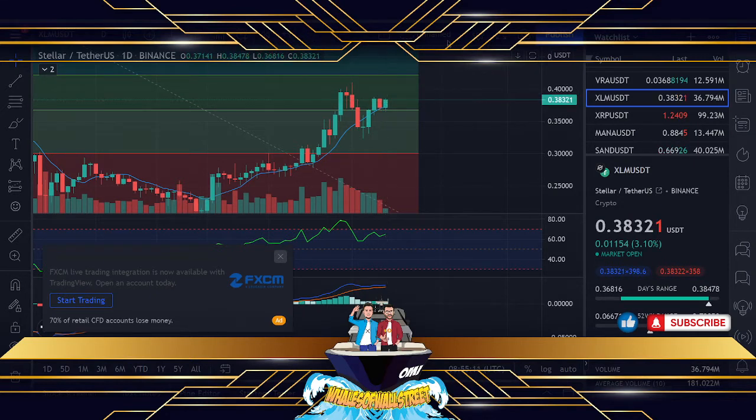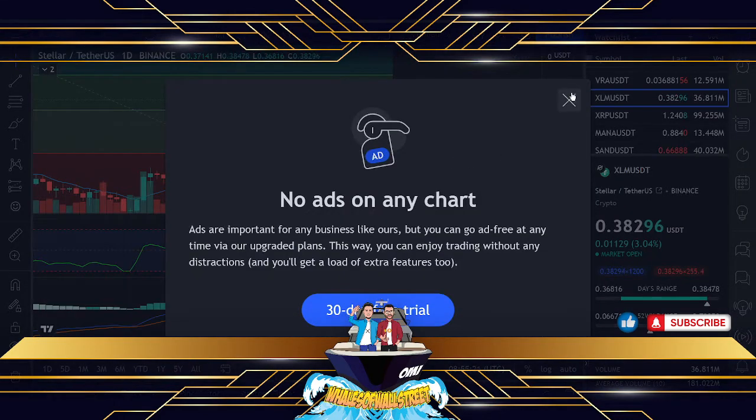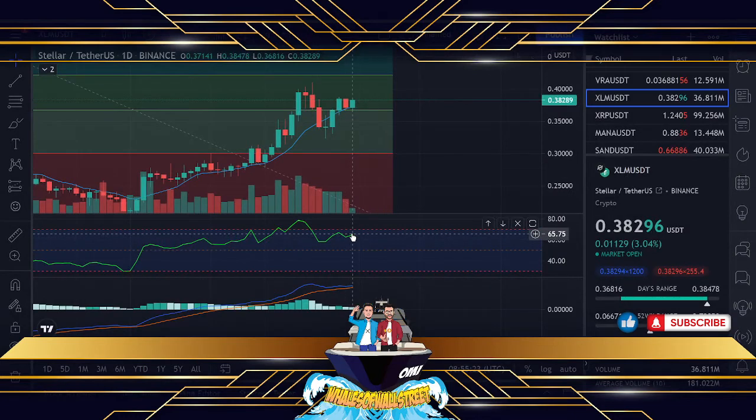But more importantly for me, I want to see a stabilization. So we've actually seen a couple of rejections around this 36 cent, which is really positive news in my opinion. So if we can get a good stable line across here for a few more days, I do generally believe that we'll start to see a bit more of an uptake again on this particular asset.